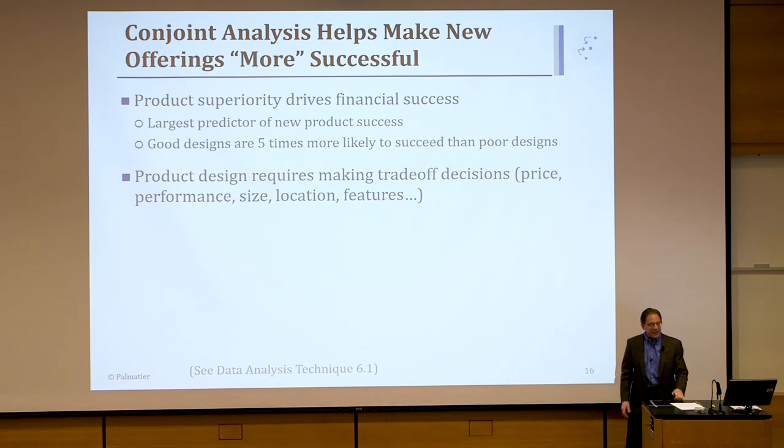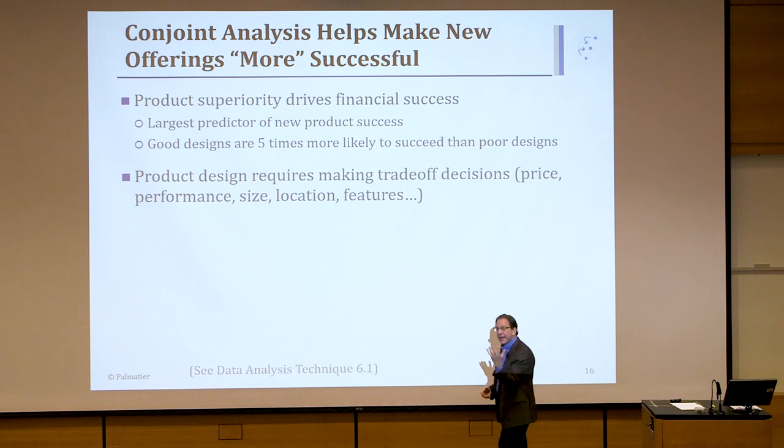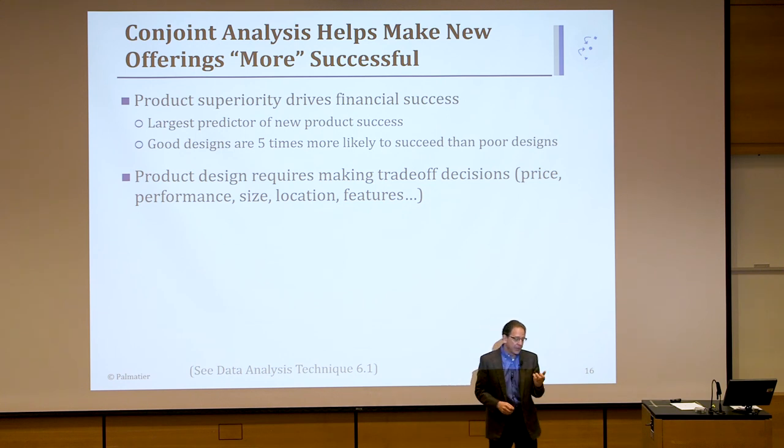But you have to make decisions. And how do you make these decisions? Let me give an example. When you're designing a smartphone, you have to decide how big the screen is. Some people might like big screens. You know, if you make the screen too big, it's not a phone anymore. You can't put it in your pocket. It's more like an iPad or something. If you make it too small, people can't even read it.